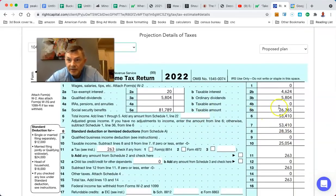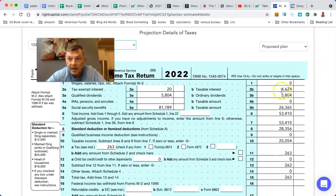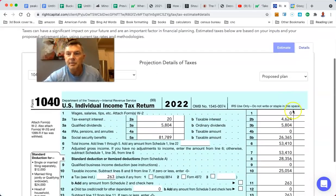I have a $26,000 distribution from my retirement account. Yeah, look at that, $263 of taxes. There we go. So we have taxable interest, because at $500,000, I'm giving myself something like a 3% yield, I can't remember. And then I'm getting dividends of I think 2.5% or something like that. So I have a little bit of taxable interest, a little bit of qualified dividends, and that does make some of my Social Security subject to taxation.